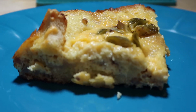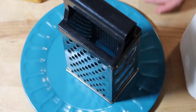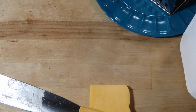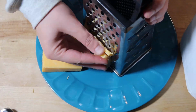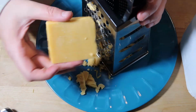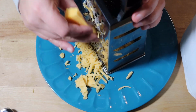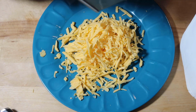For breakfast, I made a sausage, egg, and cheese bake. I'm going to take a chunk off of this Tillamook block of cheese. I have some green peppers on the stove right now, and I am just going to make sure that those are all heated up. Now it's just a couple handfuls of cheese.